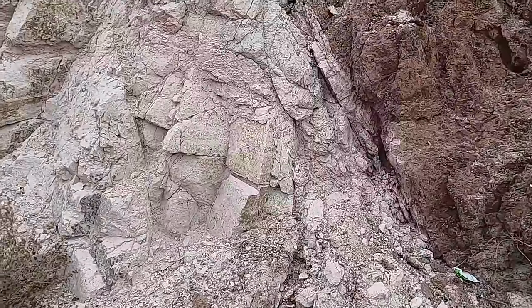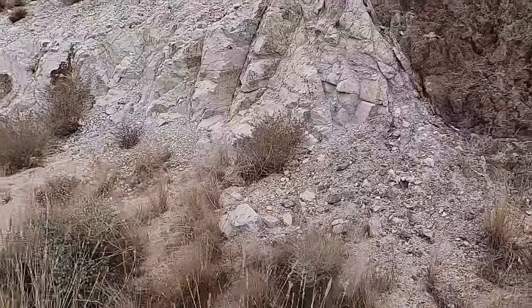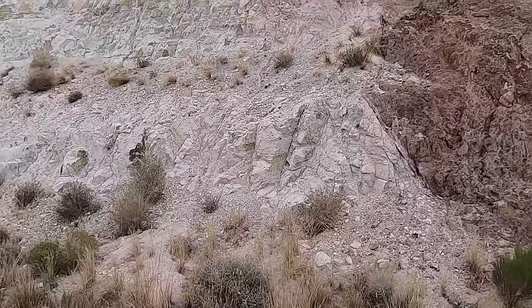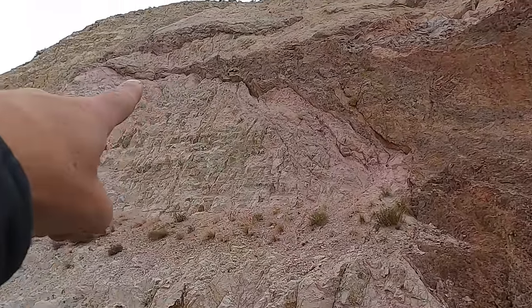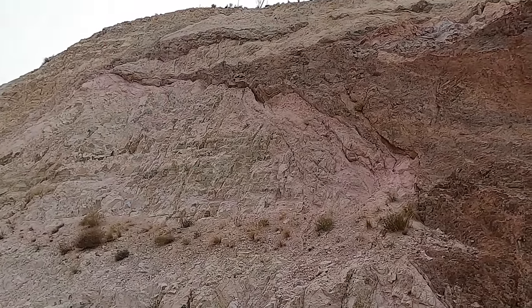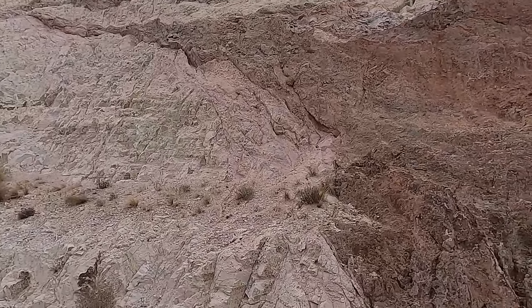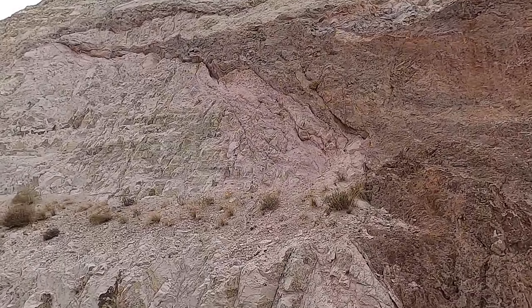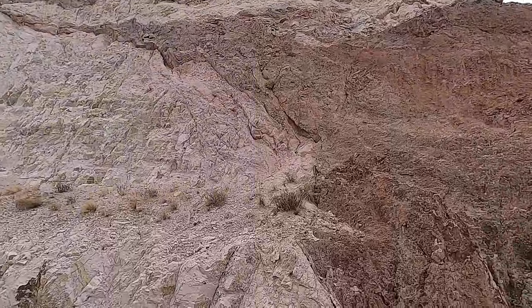I think another good clue here, if we can back up enough to see it all, is to look at this contact in terms of the big picture. You can see it's quite irregular, and that dark layer actually thins out way up there, way up high on the road cut, a place we can't get to. So it doesn't have the overall appearance of a fault. It's not as planar and straight as we'd like to see.